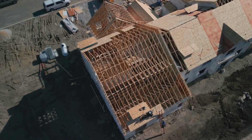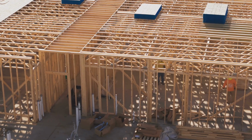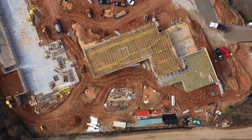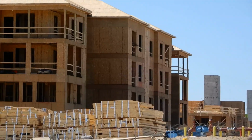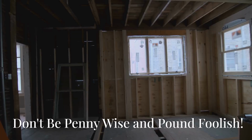Want to build your dream home without it turning into a financial nightmare? Choosing the right materials from the get-go can save you thousands. We're talking about smart choices, the kind that give you the best bang for your buck. So, whether you're just starting to plan your build or you're knee-deep in blueprints, this video is packed with practical advice to help you build smart and save big.